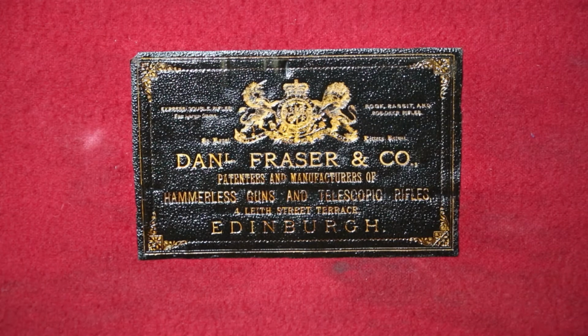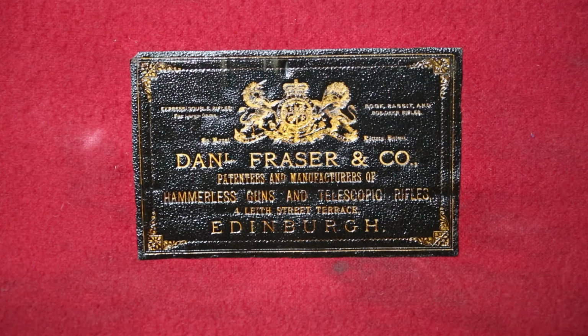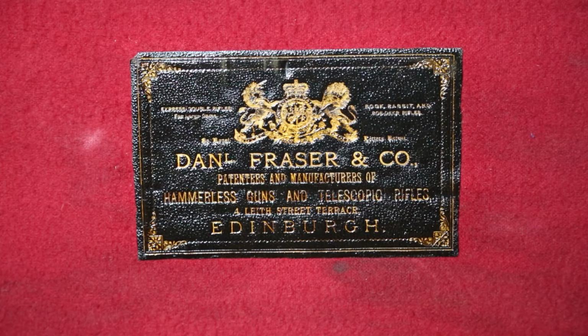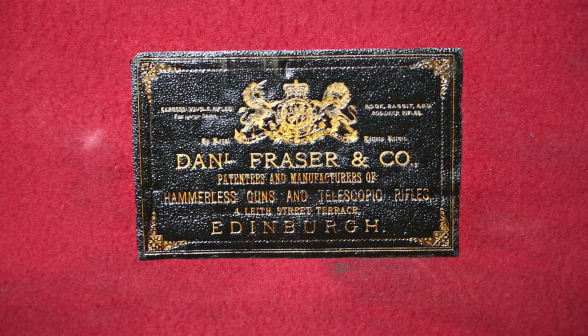Today we leave the gunmakers of London behind us and we travel north to Scotland, to the city of Edinburgh, to take a look at a very fine double rifle built by Daniel Fraser. Daniel Fraser actually was born in Inverness, grew up around that area, and after a devastating storm cut them off from the outside world, his parents decided to move the whole family to Edinburgh.